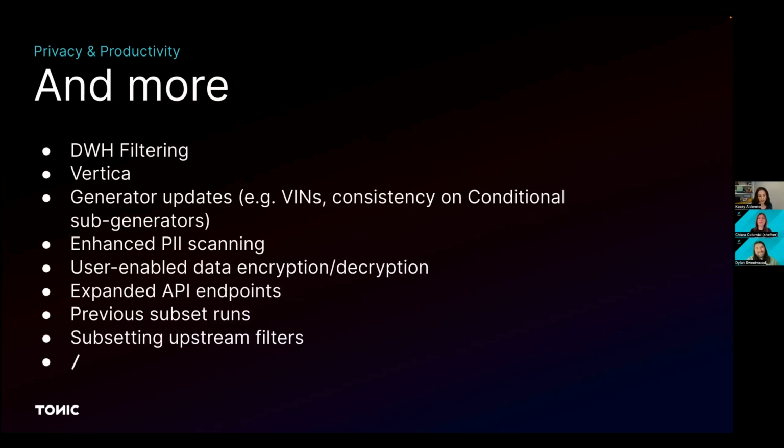We've added other subset controls, such as being able to see what you've done in previous runs, adding more controls to filter what's upstream, what's contributing to that subset. And as I mentioned, the / keyboard, which I'm excited about. It's kind of fun for hopping around different workspaces. So this is a bunch of our recent stuff.